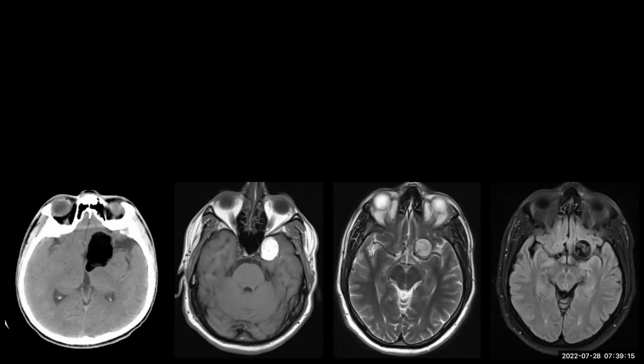So this obviously does not follow CSF on all sequences. It looks actually calcified, given that it's dark on, or sorry, not calcified. It's dark on CT. On T1 without contrast, it's hyperintense, and on T2 and FLAIR, it's bright on T2 and darker on FLAIR.